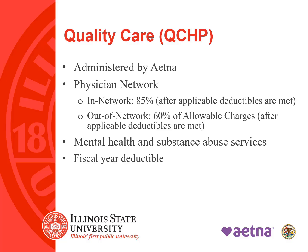An annual deductible per participant, which resets on July 1st each year, applies to this plan and varies based upon the member's annual salary. After the deductible has been met, most services are paid at 85% up to an out-of-pocket maximum. When using out-of-network providers, a separate deductible applies and services are paid at 60% of allowable charges. Preventive care is paid at 100% without having to meet the annual deductible per participant when services are obtained through a network provider.